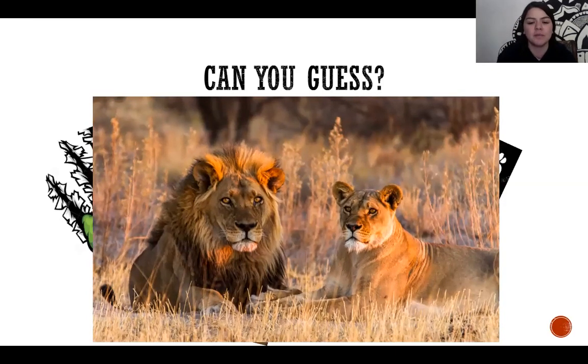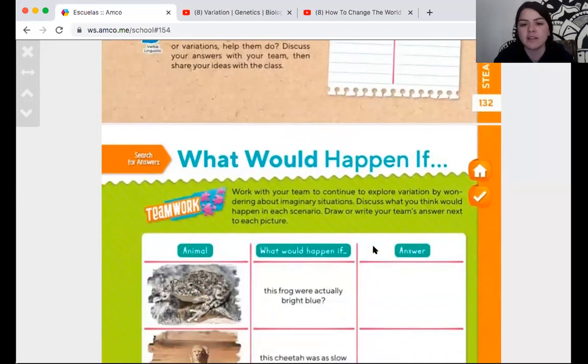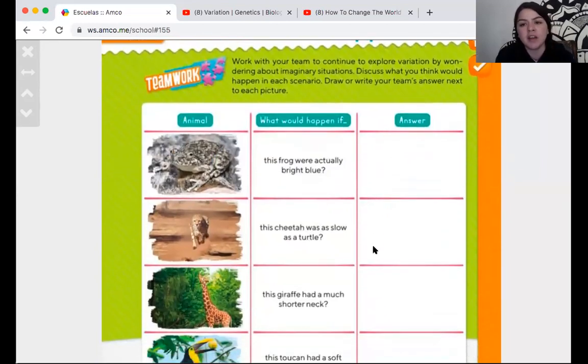Very good. Now let's go to the next page from STEAM. That would be page 133 and it says, what would happen if...? Work with your team to continue to explore variation by wondering about imaginary situations. Discuss what you think would happen in each scenario. Draw or write your team's answer next to each picture.